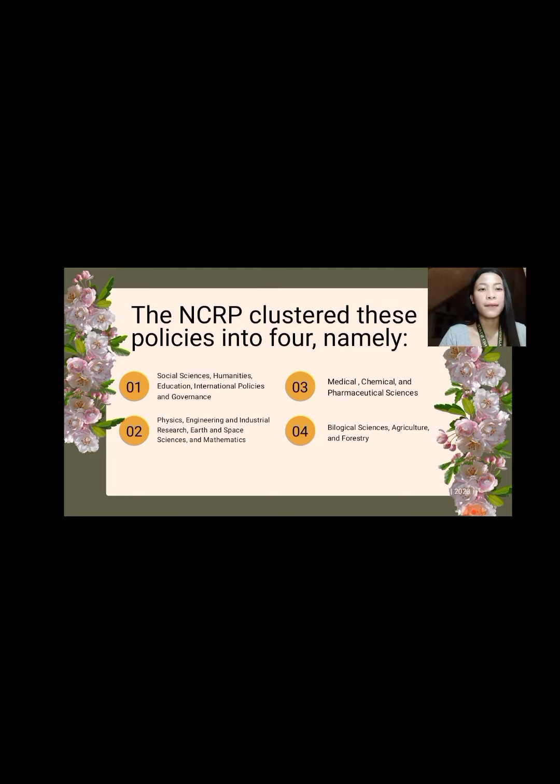The NSRP clustered these policies into four, namely: first, social sciences, humanities, education, international policies, and governance. Second, physics, engineering, and industrial research, earth and space sciences, and mathematics. Third, medical, chemical, and pharmaceutical sciences. And last, biological sciences, agriculture, and forestry.